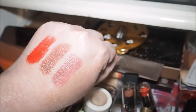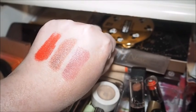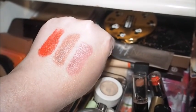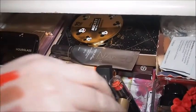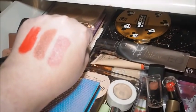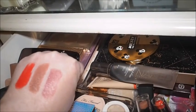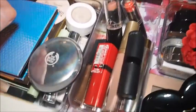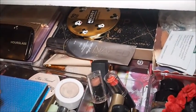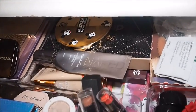Right, so I've just swatched those lipsticks, and so the two Wet n Wild ones, the red one's on the left, then the Bare It All from Wet n Wild is in the middle, and then the New Look one, which is called Deep Pink, is on the end there, and I just think they're really pretty, especially the two nude shades. They'd be really good neutral shades for work. So really happy to have them. As you can see, there are a lot of lipsticks, and I might not get through them all, but we'll just see how I go with that.